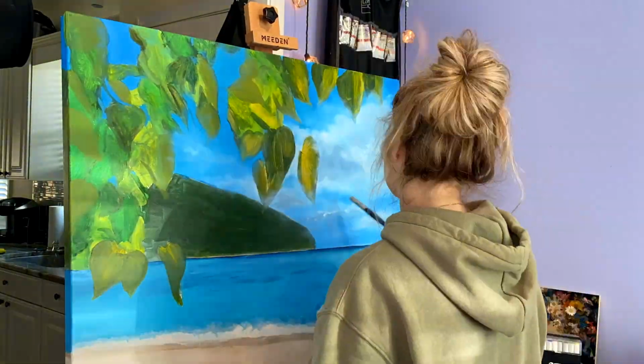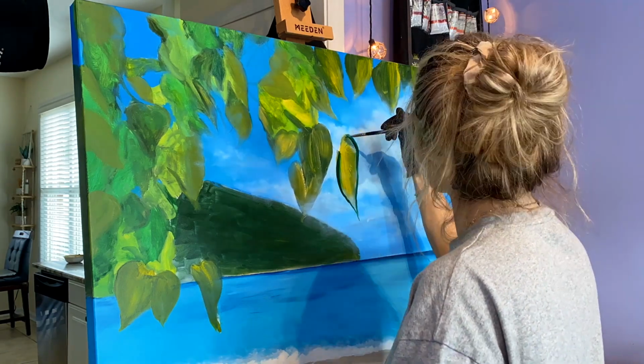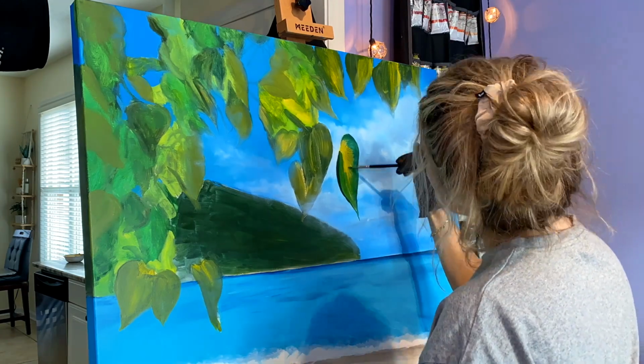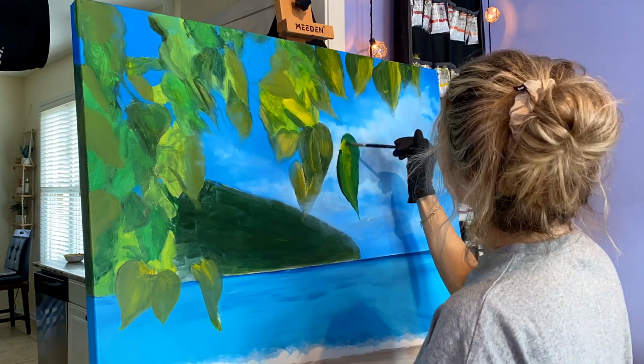Now when I do my oil paintings, I usually work from the background to the foreground, and I also usually work from the top of the painting to the bottom of the painting. This doesn't mean that I don't jump around and start working on other areas throughout the process, but that's kind of the general direction that I go in when I am working.